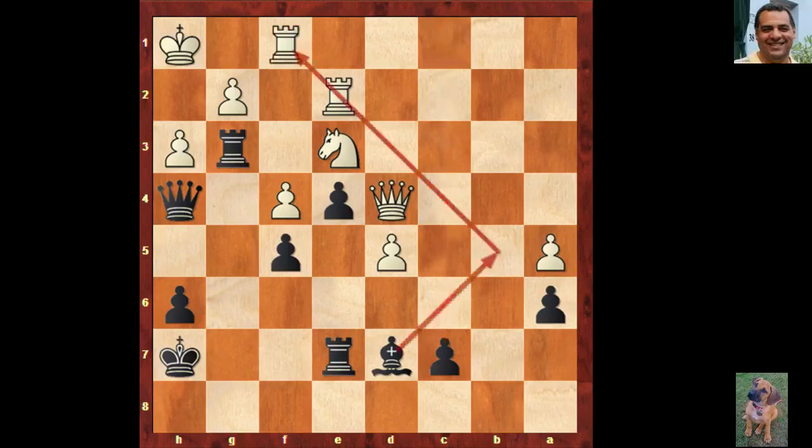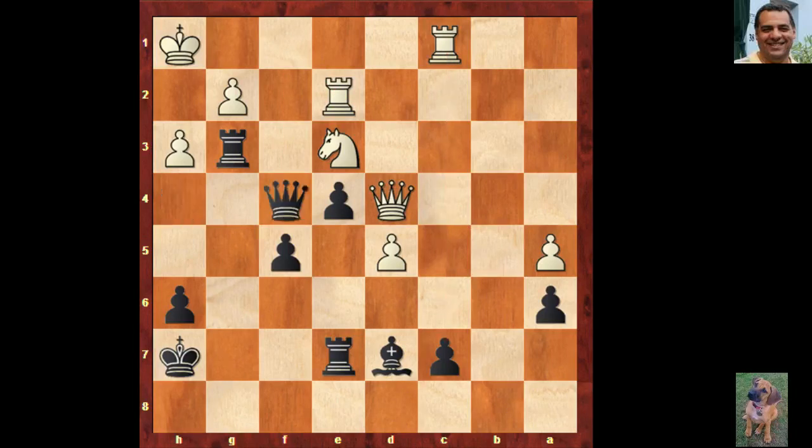Yeah, because actually he's neglected f4 by doing this. So queen takes f4, very committal stuff. And it kind of protects c7 as well. So I don't know if you can call this a blunder.